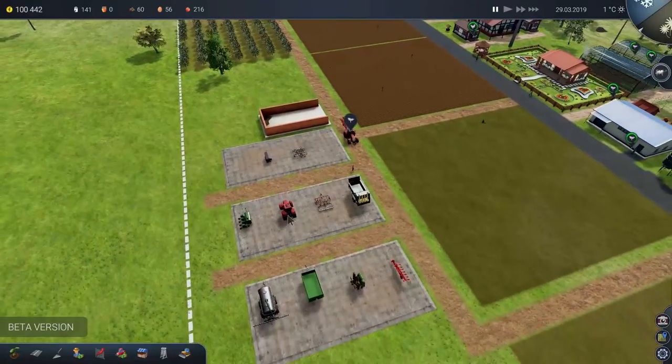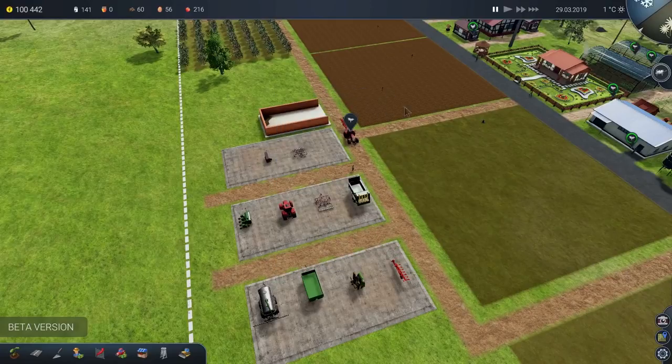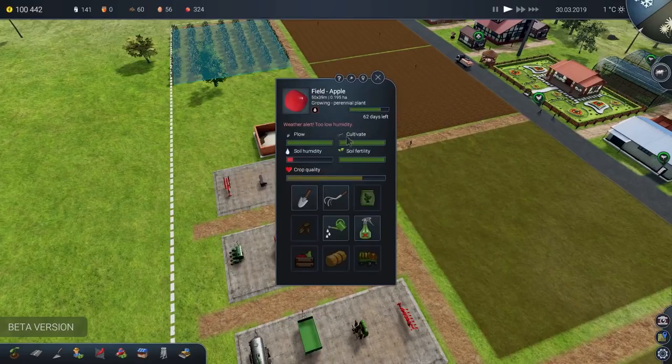Really? There's one sat just there. Oh, let's renovate it while we're there. Can we? Oh, we can't do that now, can we? Okay. Well, now you're both wondering. Okay, well, can you do it now? I'm really confused. Why all of a sudden can we not do that?